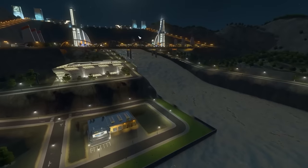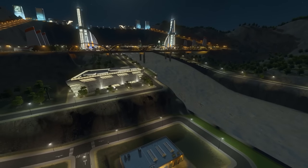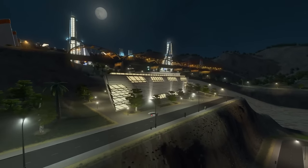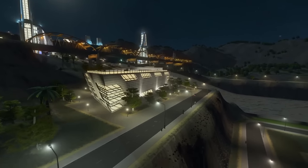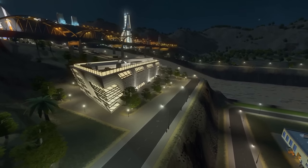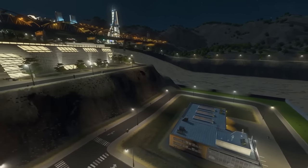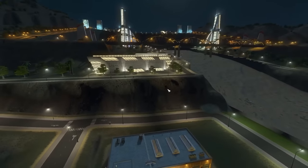Oops. And then this building here, which I think is awesome. I think that's perfect there. Just fits in beautifully. That is the Grand Library. It's another one of the stock buildings. I think it goes perfectly there.